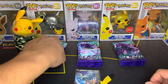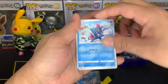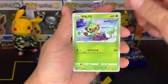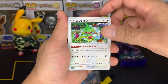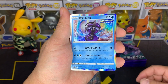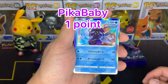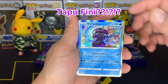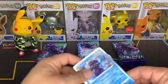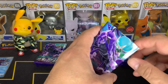Okay, that was Pika Mama, so we're at Pika Baby. Let's see, I think you're gonna get your first hit. We got a Sneasel. Achoo! Running from that Abominable. We got a Grookey. Kecleon, which ended up being a rare. It's just a common. It's a rare in there. And we got a Tapu Bulu. 1 point for Pika Baby. And a Cyclizar. Nice. There's your 1-pointer.